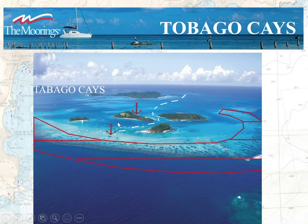There are also mooring balls, if you're required to take one, which costs 45 EC for the night, as well as 10 EC per person for the park fees. They also have mooring balls along the Horseshoe Reef, which you take your dinghy up to, dinghy mooring balls, and then you can go snorkeling on the outer part of Horseshoe Reef. You can also take your dinghy to the island of Baradal, which is the turtle area, and you can have a good swim with the green turtles. It's famous for that, as well as swimming with the stingrays.